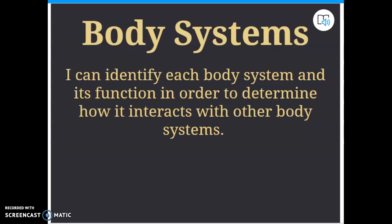All right, so yesterday we started our unit on body systems, and you would think that we would just dive right into learning about the different systems in the body, but alas, no, we had to start off with something that we were tested on at the beginning of the year. I think it fits like a good puzzle piece when we're doing body systems, but that's okay.